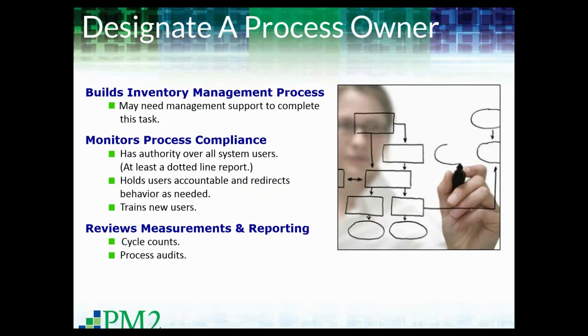And then I would say once you've begun to establish and communicate, it's important early on to designate a process owner. This is the person that's going to be the owner of the process, the manager of the process. So think of it in terms of a convenience store. Think of 7-Eleven down the street where you stopped potentially this morning to top off your gas tank.